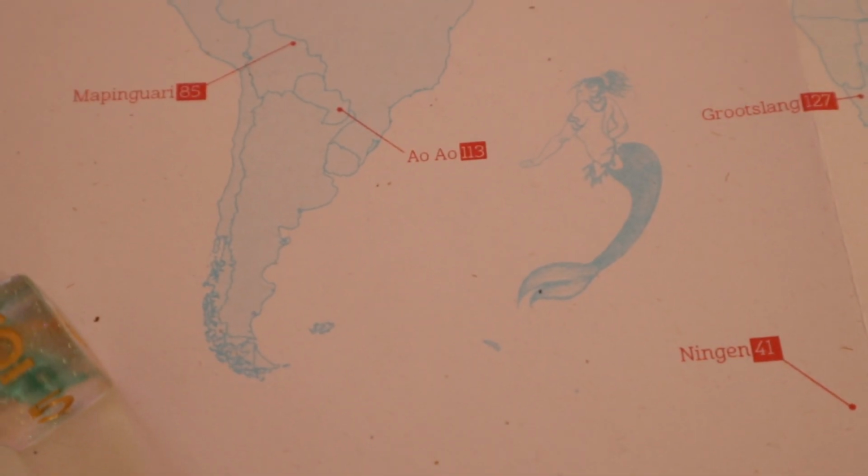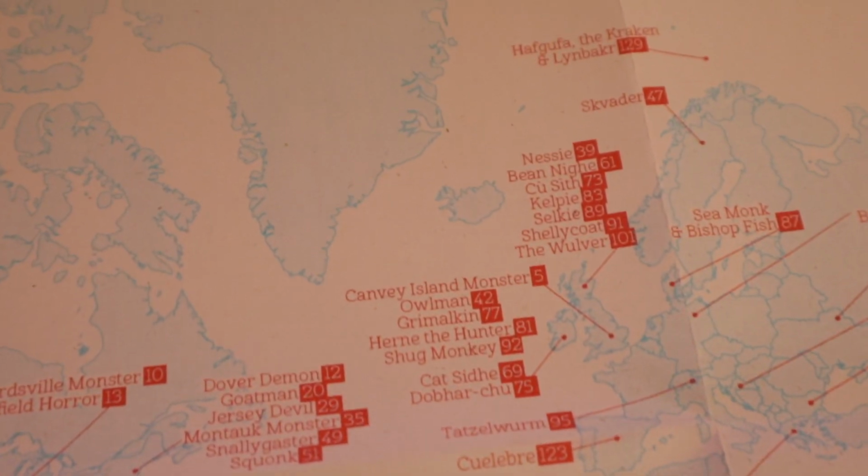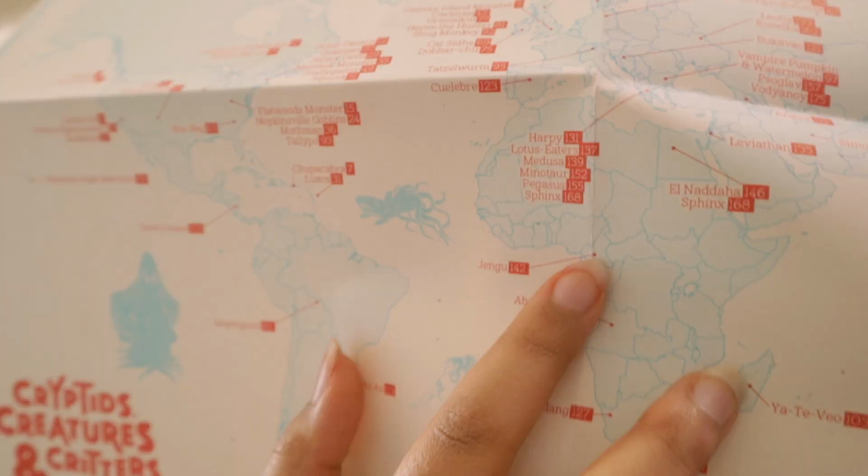And this, I think, is absolutely fantastic. It shows you the location, what the actual things are, and then what page number you can find more about that specific thing. So we can go here, and we've got the Jangu, and that's on page 142. So if I go to the Cryptids manual here and go to 142, we can find it. So here is the information. So that's pretty exciting.